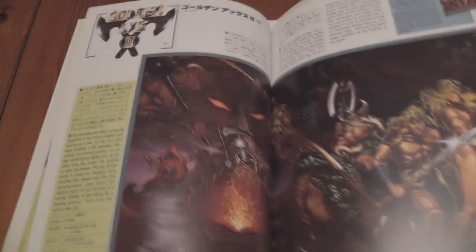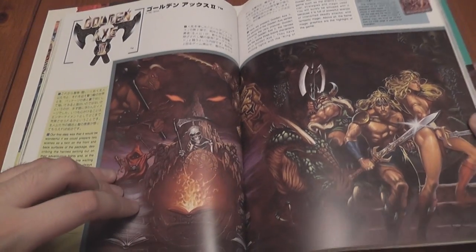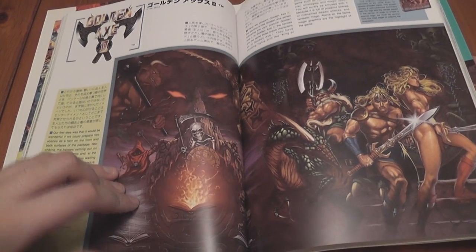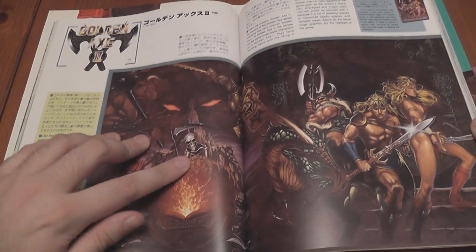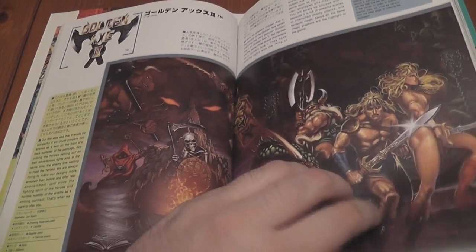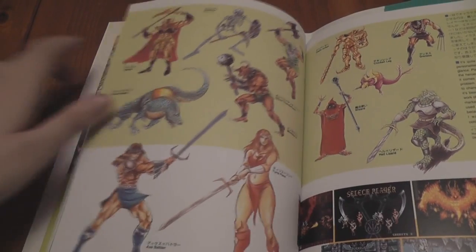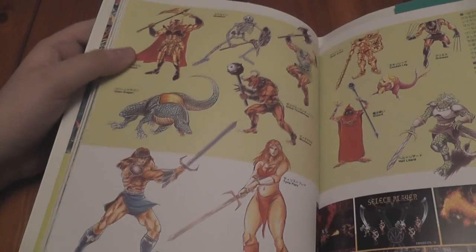What's this? Oh, Golden Axe 2. That is amazing, that artwork. That is awesome. I don't know if you can see it too well because of the reflection on the camera, but that is brilliant artwork. I love that. Oh, I so need to get this book signed by someone. This is fantastic.